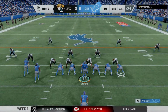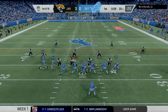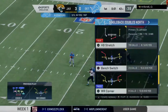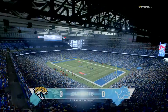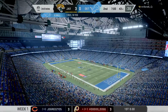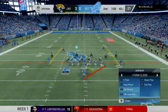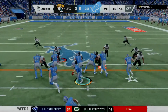So they'll come up 1st and 10 now from the 33. Stafford. Throwing right, and that's complete. 3-0 after 1. They still need about the length of the football here, maybe a little less as they come up on 2nd and inches. Alert 3, alert 3, alert 3.